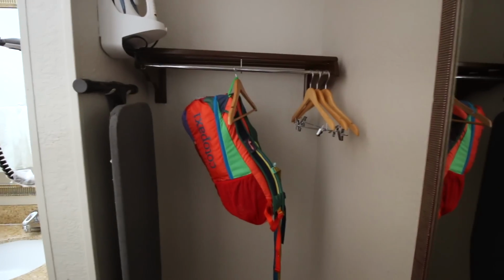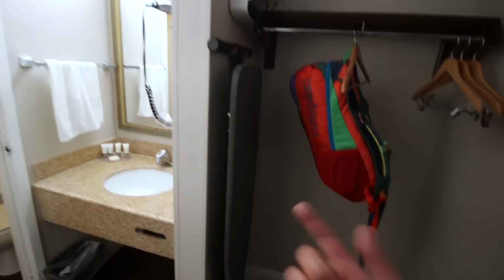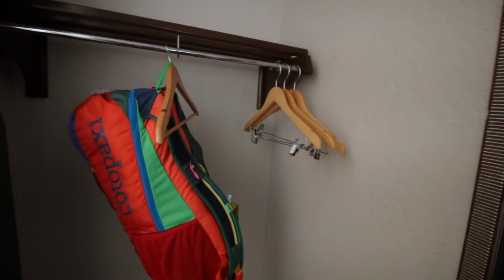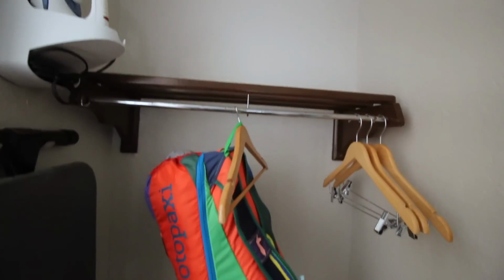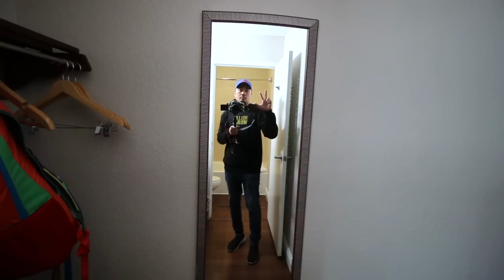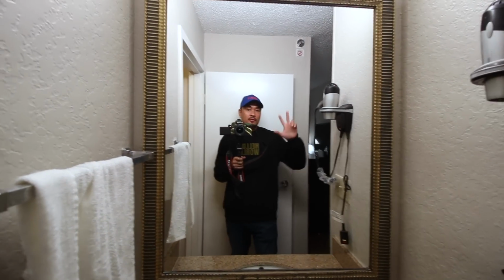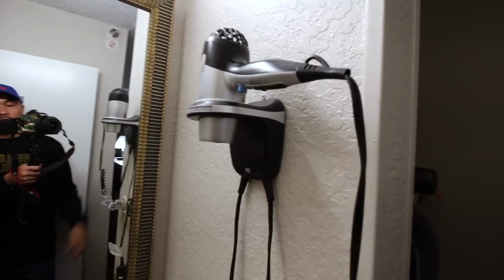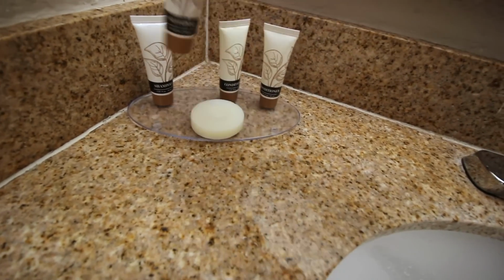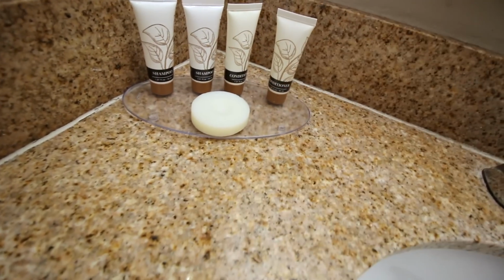Okay. Your closet with no doors, but you have an ironing board and an iron. Some hangers here. Full-size mirror. And another size mirror. Hair dryer. Conditioner. 2 conditioners. Shampoos. And some soap.